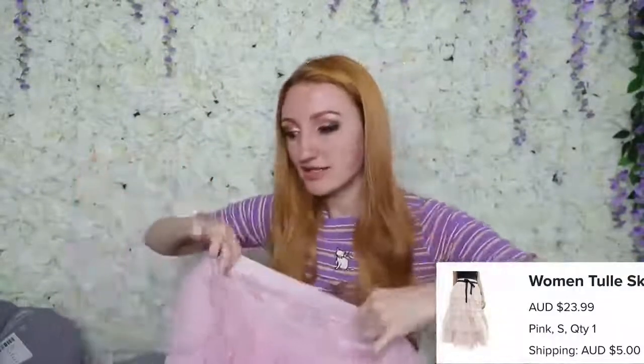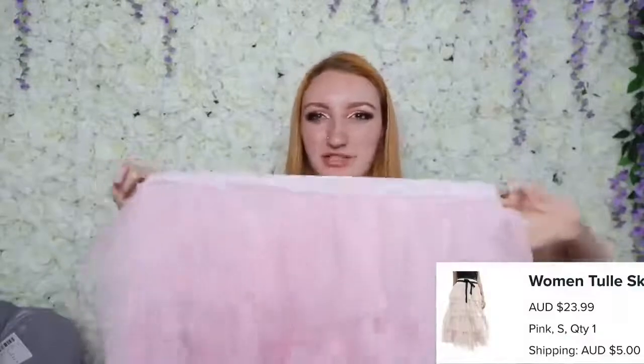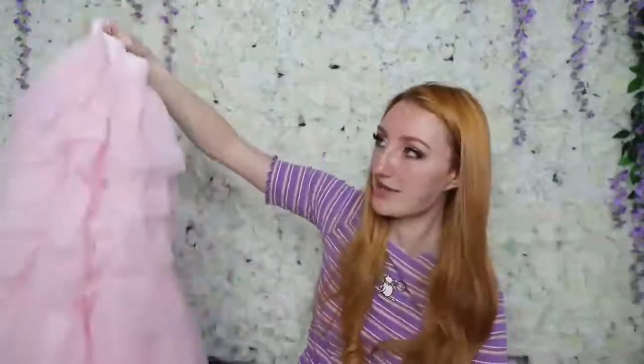There's also no belt with it. They had like a black belt around it or a ribbon. I'm very impressed by the color. I have a pink skirt just like this from Dolls Kill, and that was a very expensive skirt. So $25, $5 shipping, so let's call it 30. This seems like it could be worth it. Okay, so this skirt, I am beyond happy with this skirt. I like this so much more than the tulle skirt that I got from Dolls Kill, and this is a fraction of the price of that one.